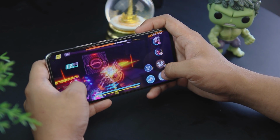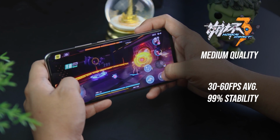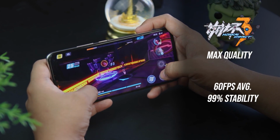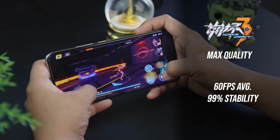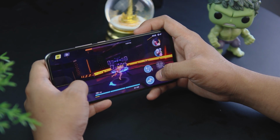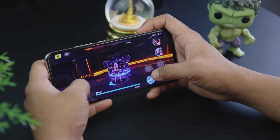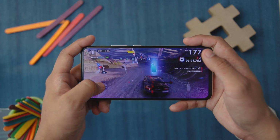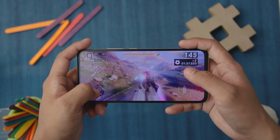On our test on Honkai Impact 3, we get a stable 30 to 60 FPS on recommended settings with 99% stability. And as we bump the settings to its max quality, it runs smoothly at 60 FPS with 99% stability. And it's quite surprising that its competitors with the latest chipset inside stumble a bit in this game. We also tried other games like PUBG Mobile, Asphalt 9, MLBB, and Call of Duty. However, Asphalt 9 only has average performance, but most games run well on this device.